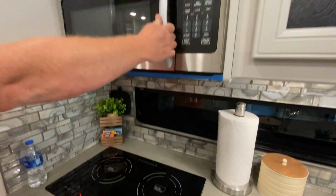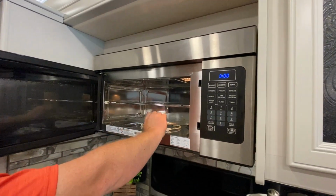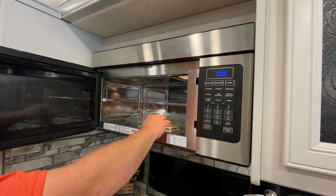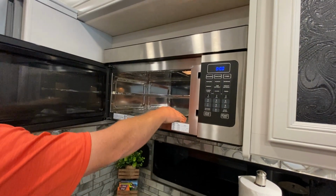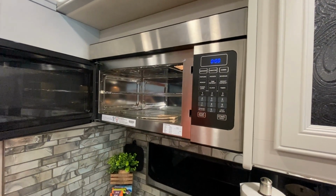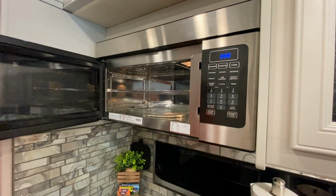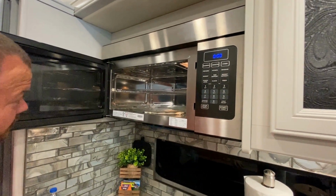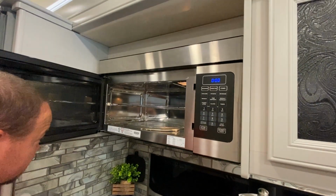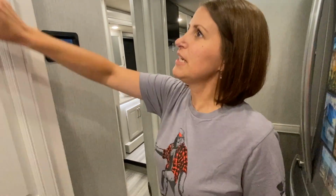Of course, this is a convection microwave. We've used it a couple times at this point. Yeah, we've baked in it, and we're learning because you have to set the time and the turntable to cook evenly. We've burnt some bread in there, so we're learning how to use it, but it works and I'm not complaining.